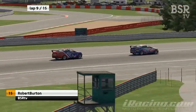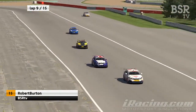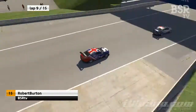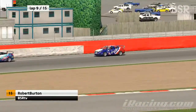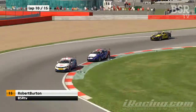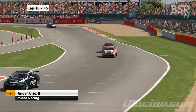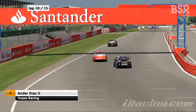And there's James Hickson off in the background. So much for Rob looking after the paint job. You know, we paid a lot of money to get these paint jobs spick and span on these BSR TV cars, and he's thrown caution to the wind there a little bit. And Diaz has meanwhile got his way around Ellis. So Ellis has been mauled by the Spanish Tiger. 7th place for Ander Diaz.